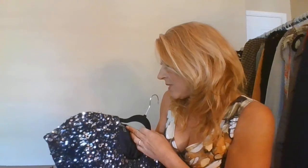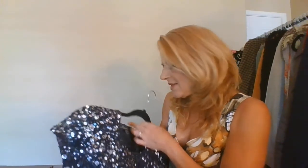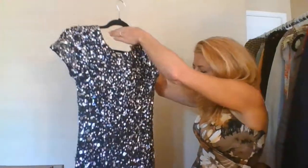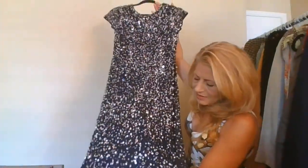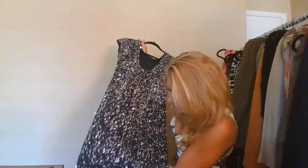This is an Adriana Papell. And what size are you? Okay, US size 6. It is this fully beaded navy with silver beads. Look at this. I mean, we are just talking moonlight sparkles. And it has an adorable back detail, which is this. I don't know if you can see. All right, we'll see if I can have it this way.